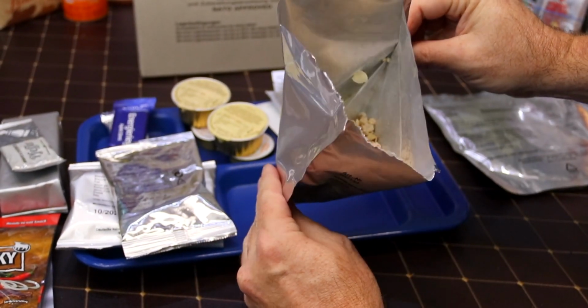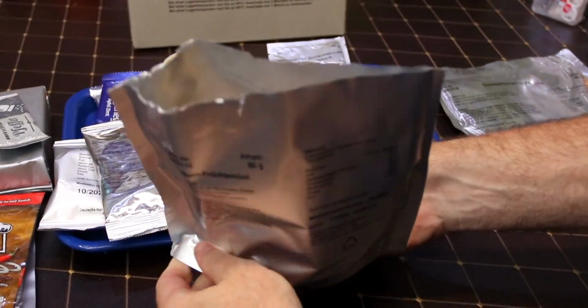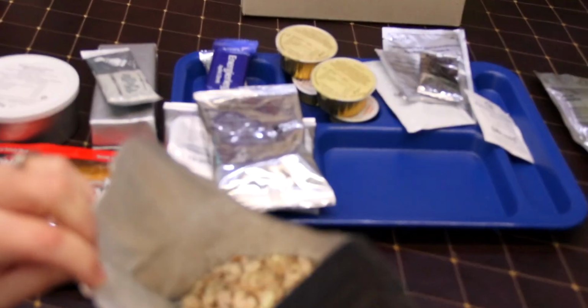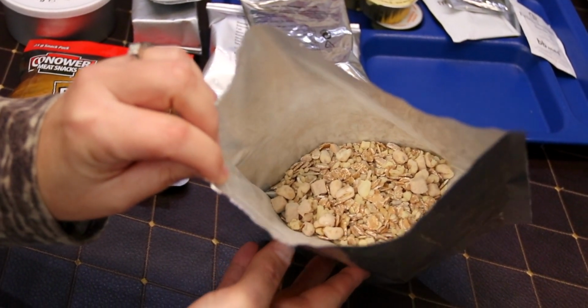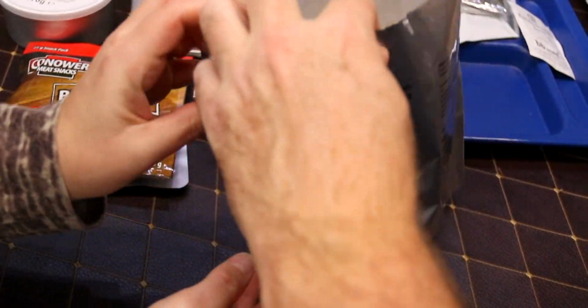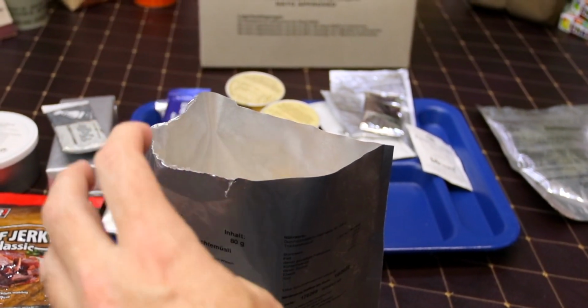There's the muesli. They pop the bottom gusset out. It's got a really big gusset on this one. And what was this, fruit muesli, was it? Yeah, looks like fruit. Looks like pieces of dehydrated fruit. I see red and stuff in there. Yeah, whole grain fruit muesli.